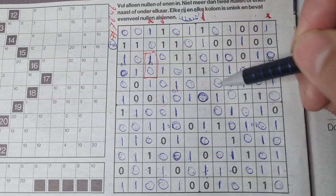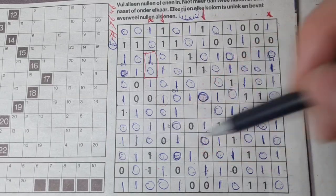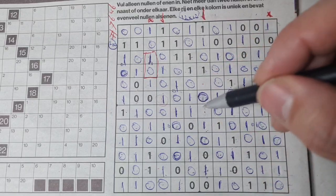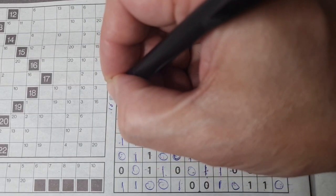1, 2, 3, 4, 5, 6 O's. So the rest are 1's. 1, 2, 3, 4, 5, 6 1's. So the rest are O's. Double O here, 1 there, 1. Double 1 here, no, there, no. And double O here, 1 there, 1. Finish in 16 minutes. Well.